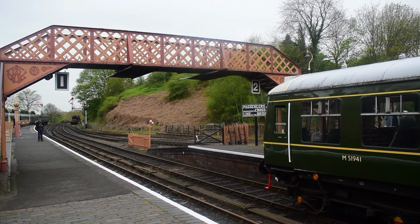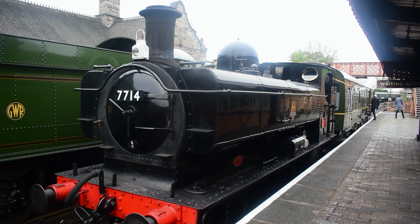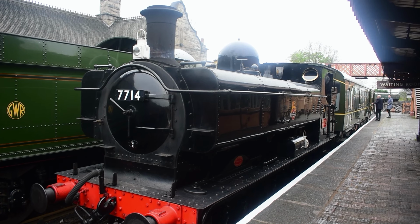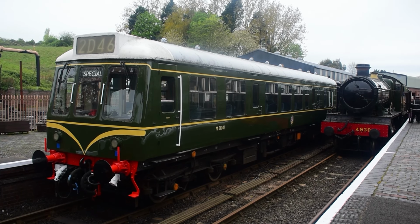Despite being severed from the rest of the line, there was still some activity at Bridgnorth station. 5700 Pannier Tank number 7714 was shuttling back and forth over a short section of track, with passengers riding in this coach from a Class 108 diesel multiple unit.